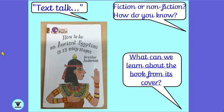So have a look at the cover. Do you think this is going to be a fiction book or a non-fiction book? And how do you know? So think about it. Fiction books are books that are made up. They are stories. And non-fiction books are full of real facts and real information. So you think about what our afternoon Encompass topic is all about. It's all about Egypt this term, isn't it? So I think, if you agree with me, because we know we are learning about something from history, it's going to be a non-fiction book.